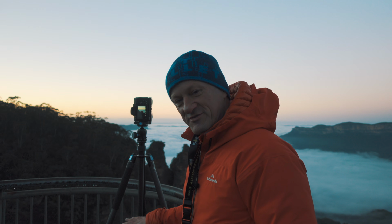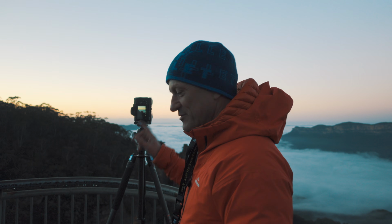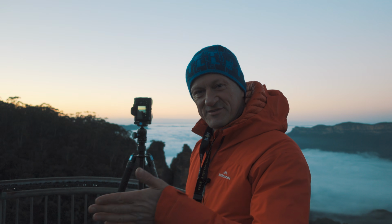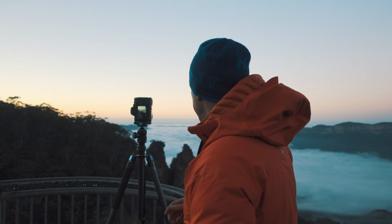So as always, make sure you got the tripod absolutely dead level. The camera comes with a spirit level on it there, an electronic one, so you can sort of swing across and just check for the full panorama. Everything has to be dead level. There's no filters on the camera.